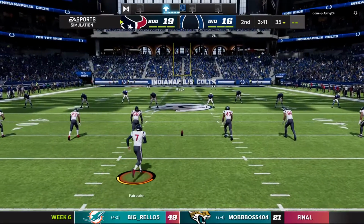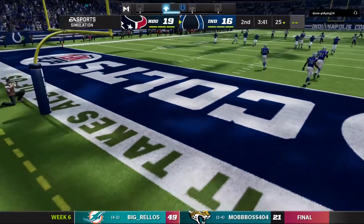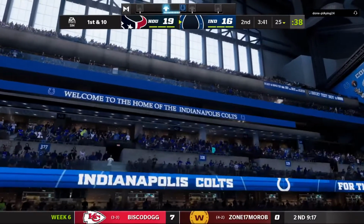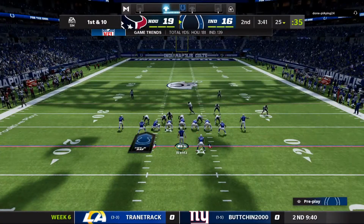So after the touchdown, here's Fairbairn now to kick it away. And they will not get a chance to return this one as it's through the end zone for a touchback. The Indy offense at the line and set to go.